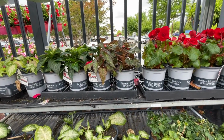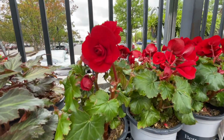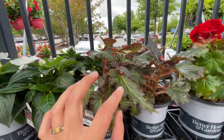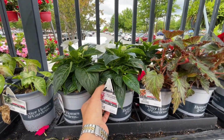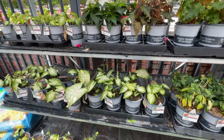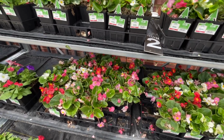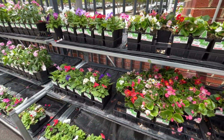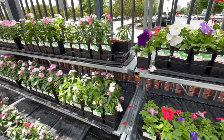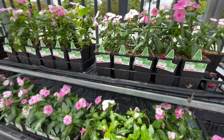But look, they have begonias also, these single containers for $4.97. Look at this. Isn't that beautiful? And they have like a little peachy color. And then they have some New Guinea impatiens for $4.97. I think that's pretty good. They have these traditional begonias for $1.47 per little container. And then they also have the petunias for $1.48. And we have more vinca, the single containers, for $1.48.